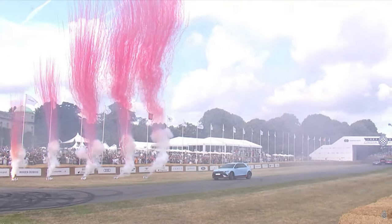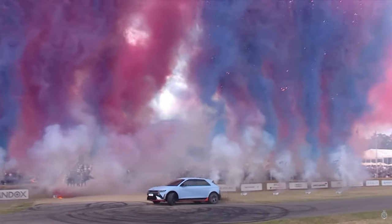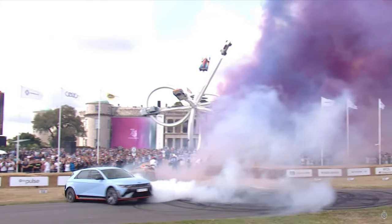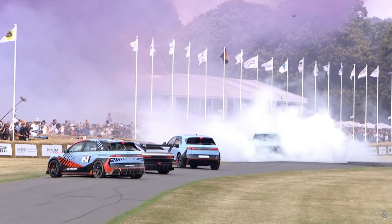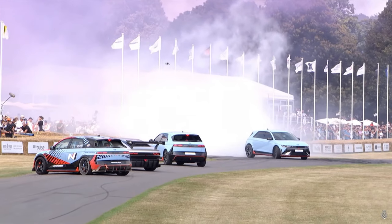And really, N is all about elevating the BPM, beats per minute of your heartbeat. And we want to use these vehicles to try to raise your heartbeat as much as we can. Well, that is absolutely the epicenter, isn't it, of any high-performance car.